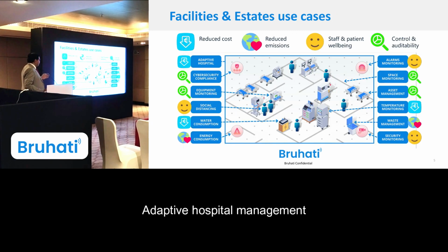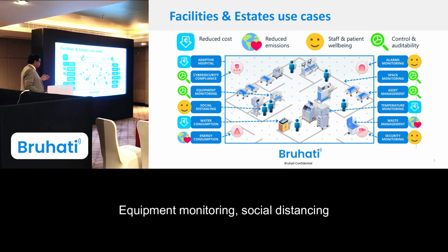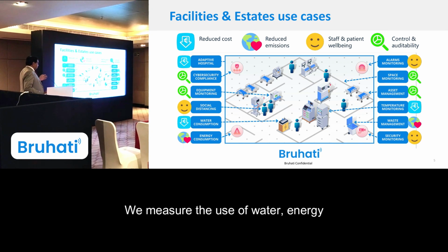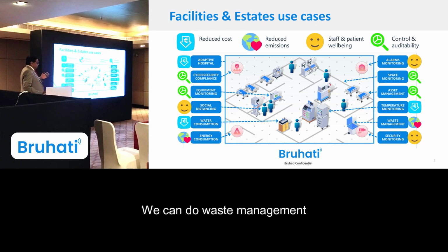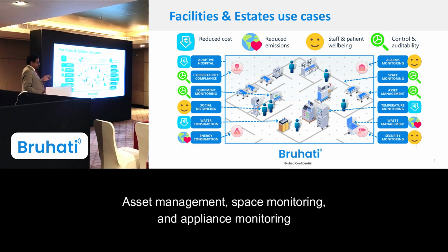Adaptive hospital management: we look at cybersecurity compliance, equipment monitoring, social distancing. We measure the use of water, energy. We can do waste management, temperature monitoring, asset management, space monitoring, and alarms monitoring.